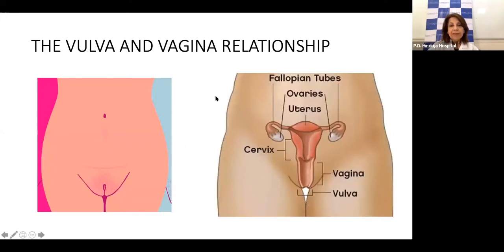If you look at this body, you'll see this part is the vulva. This is the external part which is visible to us. This vulva is actually the gateway to the entry into a canal which is called the vagina. At the top of the canal, we have the uterus mouth opening to it, and that part is the cervix. Then you have the uterus, then your tubes, and then the ovaries.